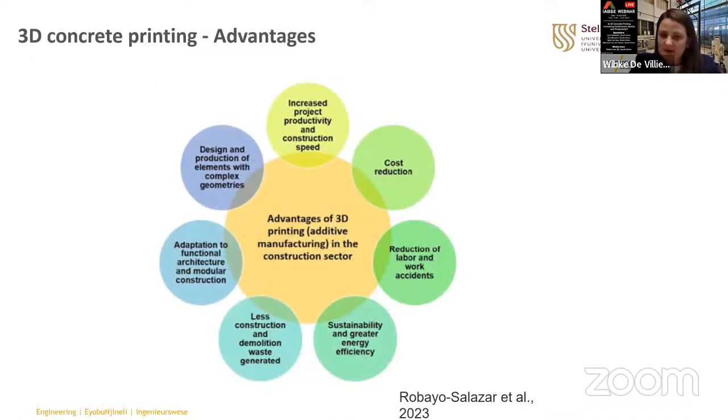And as I think many of you may also be supporters of, there are numerous advantages to 3D printing in general, and also specifically in the construction sector. Not to say that there aren't demerits to it, but the most often cited advantages are reduction in cost and in labor. With that also comes reduced risk to the labor force. And then what we're interested in from a sustainability perspective is more efficient use of materials, and also improved energy efficiency of those materials. Less construction and demolition waste. And then from a more functional perspective, this method is also more adaptable to functional architecture and to modular construction.